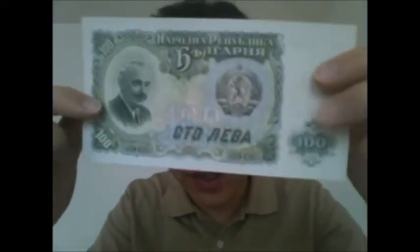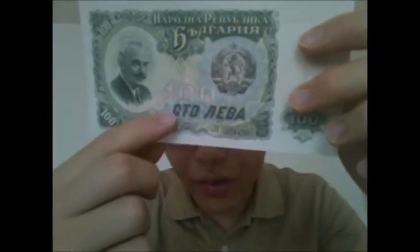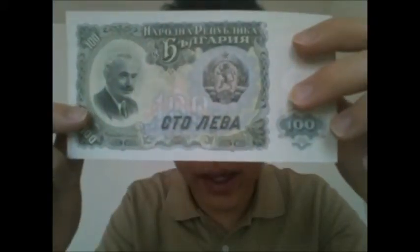It's still spread across. Nevertheless, we are going to get to the last 2 banknotes. This is the exciting part. I like this. Behold, the 100 leva note. Yes, I can read this: 100 leva.